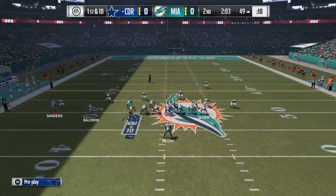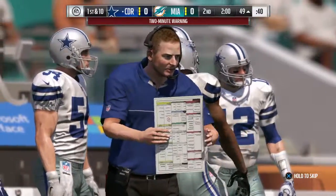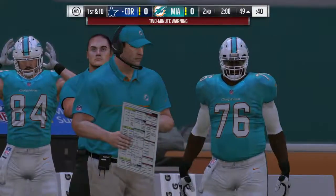They'll motion the tight end across the formation. 2 minutes remain in a scoreless 1st half. We'll come back to Miami after this.